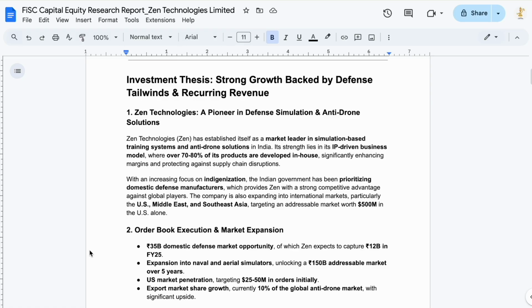And then there is US market penetration. So we have already said that $500 million is the total addressable market. So there can be a 5 to 10% kind of player. Then they can have 25 to 50 million dollars from US. And then they have an export market share growth. Right, it is already increasing, with 10% of the global anti-drone market.